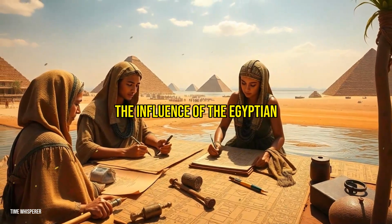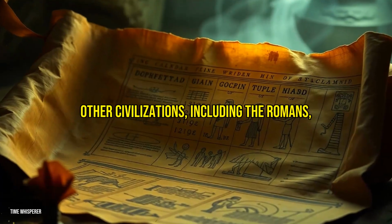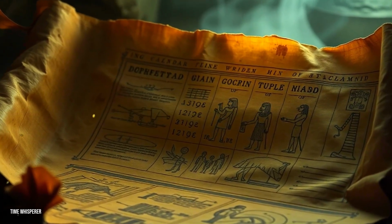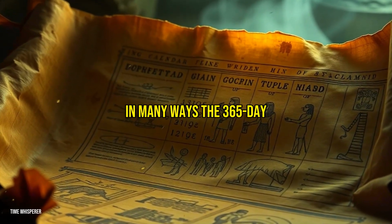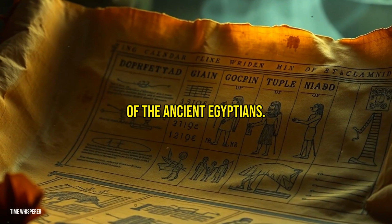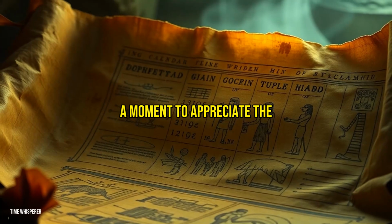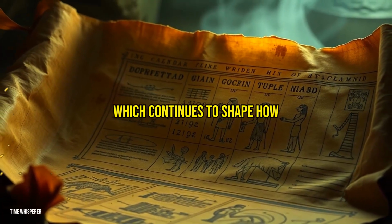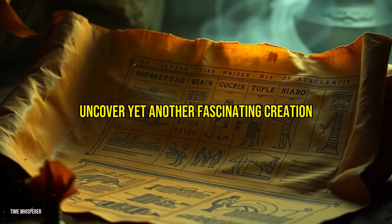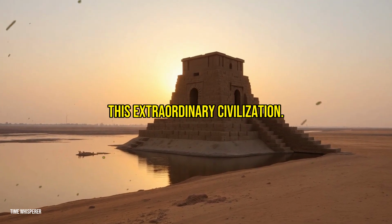The influence of the Egyptian calendar extended far beyond their borders. It became a model for other civilizations, including the Romans, who later adopted and refined it into the Julian calendar. In many ways, the 365-day calendar we use today owes its origins to the ingenuity of the ancient Egyptians. So, the next time you glance at a calendar, take a moment to appreciate the legacy of this ancient invention, which continues to shape how we measure time. As we move forward, we'll uncover yet another fascinating creation that highlights the brilliance of this extraordinary civilization.